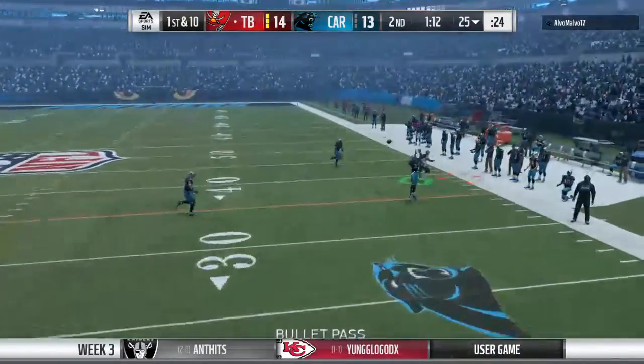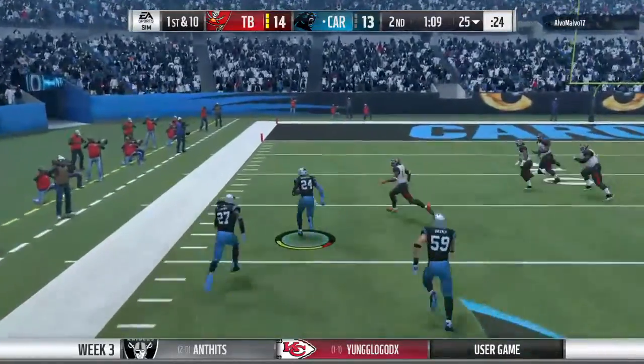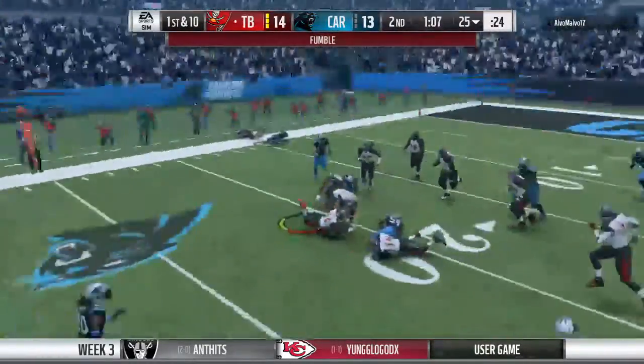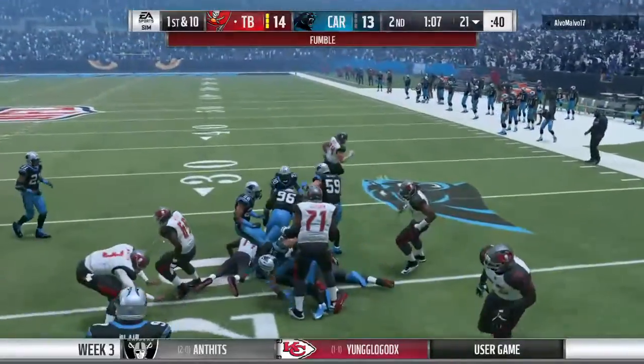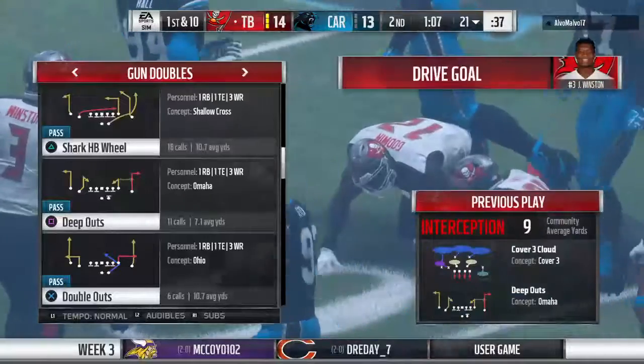To throw, Winston. He rifles one that's intercepted. Picked up by he tried to pitch it, and the ball's loose. And maybe that one caused by the weather. Of course, the rain coming down.